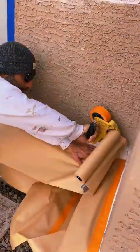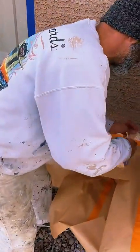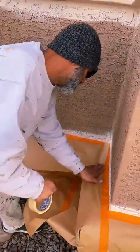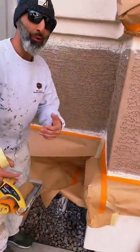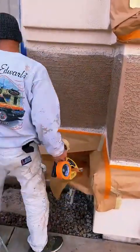You guys putting one or two coats? Two coats. Spraying once vertical, once horizontal, using a back roll technique. So it's really not more about the amount of coats, it's more about the proper mil thickness. So it's about using the proper tip and the proper technique to ensure proper coverage on this type of stucco.